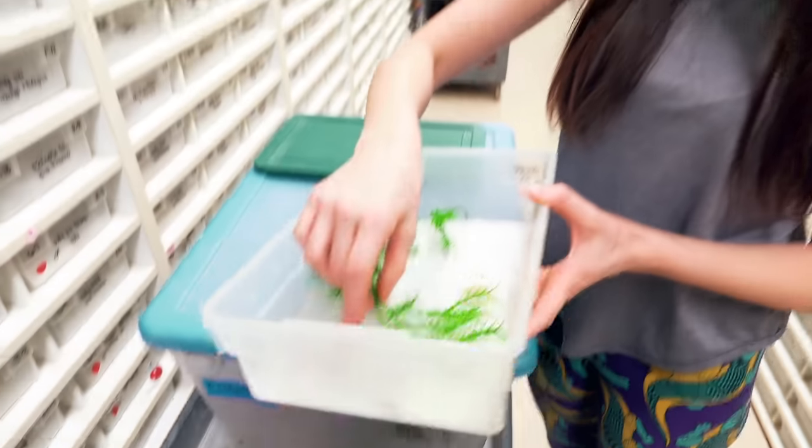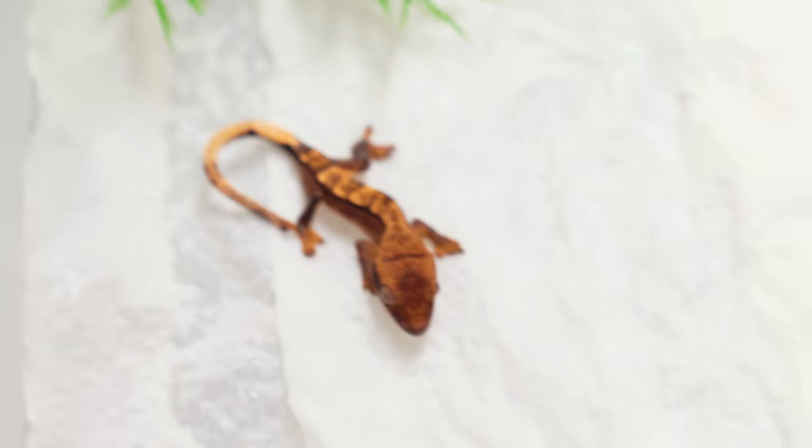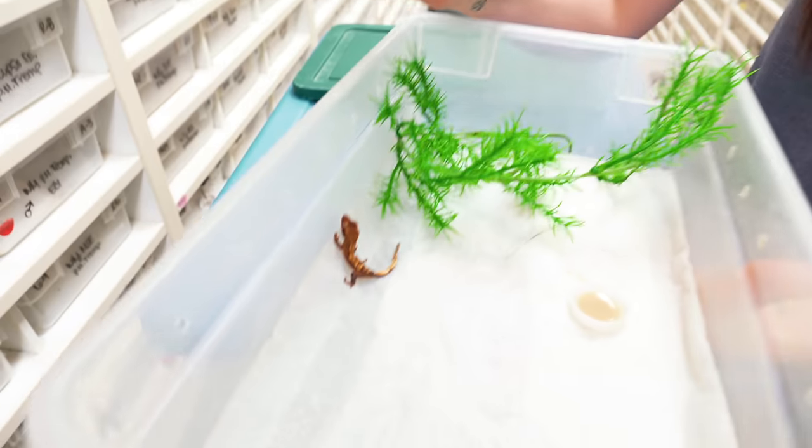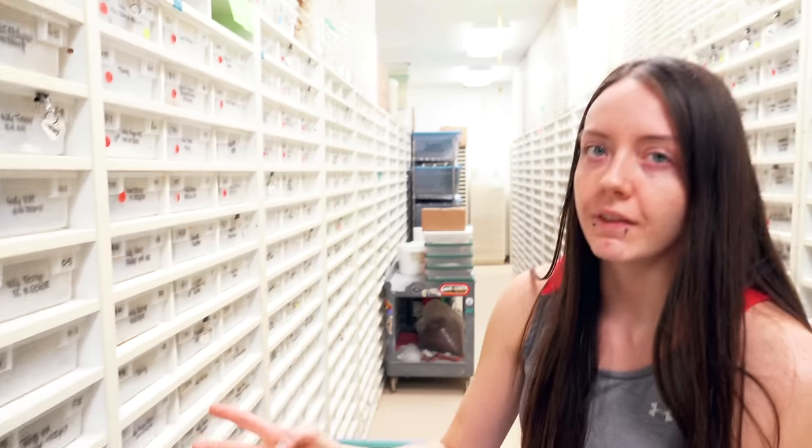Another little crested hatch out. Oh my god, look how small. This one looks like a nice little harlequin. So how do you know it's a harlequin? There are two that look really similar, harlequins and flames.